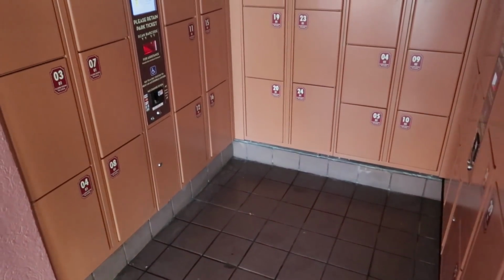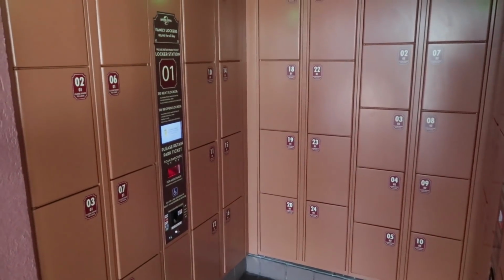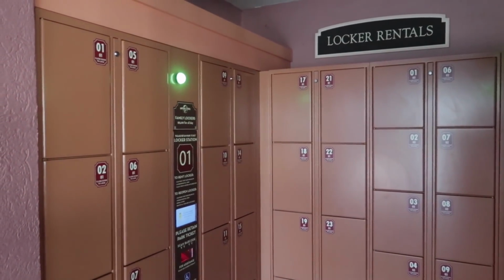This little tip is a great way to save time and money, as theme park food can be very pricey, and as we mentioned before, the wait to get the food can be very long.